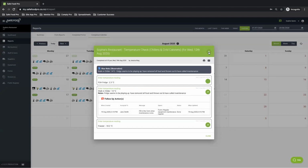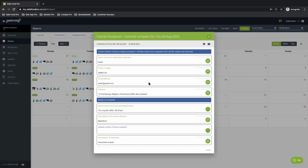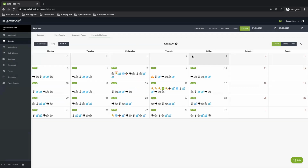So it's a really quick insight. You can also see things like, those orange triangles are customer complaints. If I click on that one, it opens up a complaint that happened. So you'll start to get familiar with those little symbols that pop up here, and you'll get a good eye for it to see if you need to spot any troubleshooting forms that have been completed or things like that. You can then navigate through it like it's just your Google Calendar or your Apple Calendar. And it shows you all of the forms in here. So yeah, that is your reporting page.